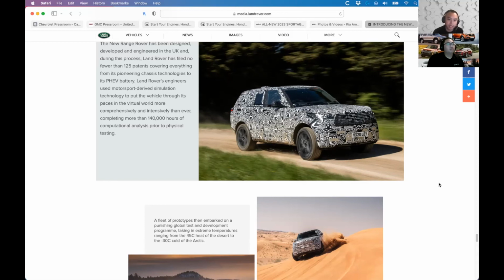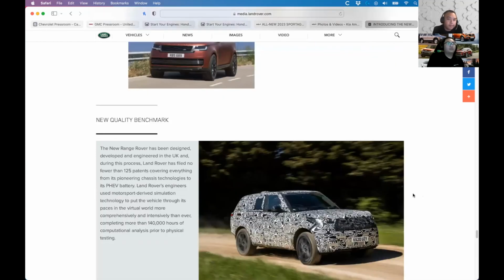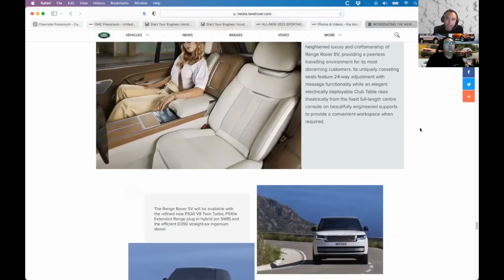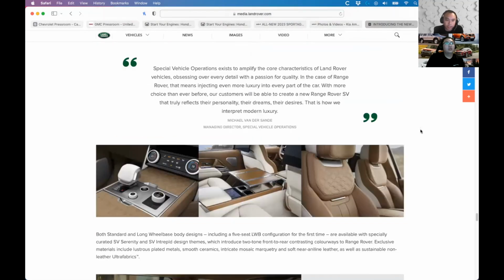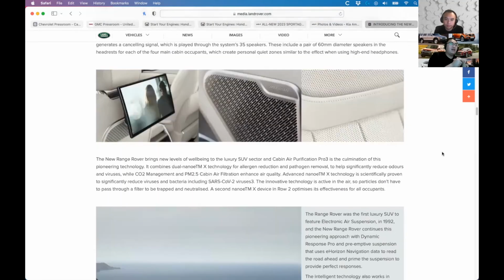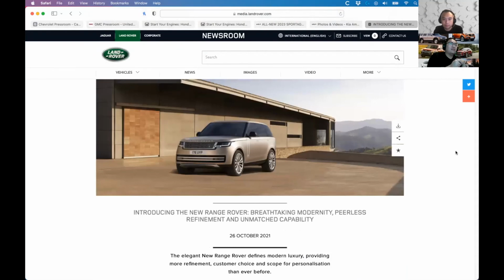This is to compete against the Bentley, the Cullinan. GLS. EX7, yeah, GLS. I mean, that's fine in my opinion, because if you really want an off-roady Land Rover, there are other vehicles for you. But this is just so elegant compared to before, and they've gone that extra step to make it really, really nice. Yeah, I think we have to see it in person. If it has that road presence, I will let it slide.